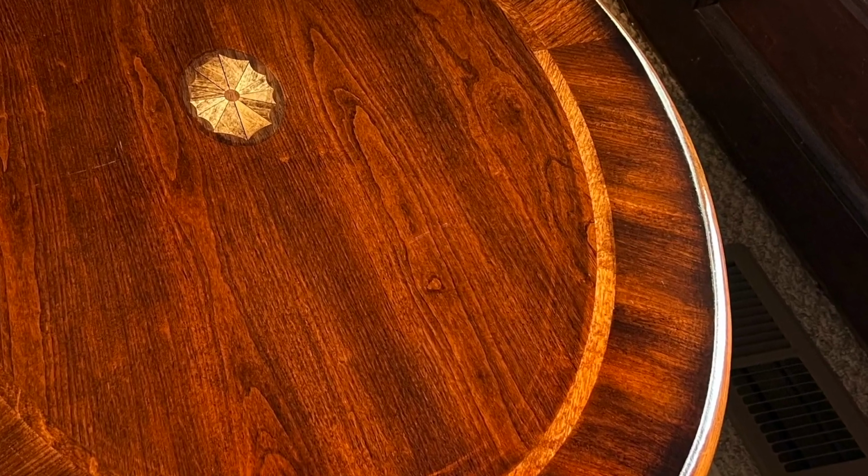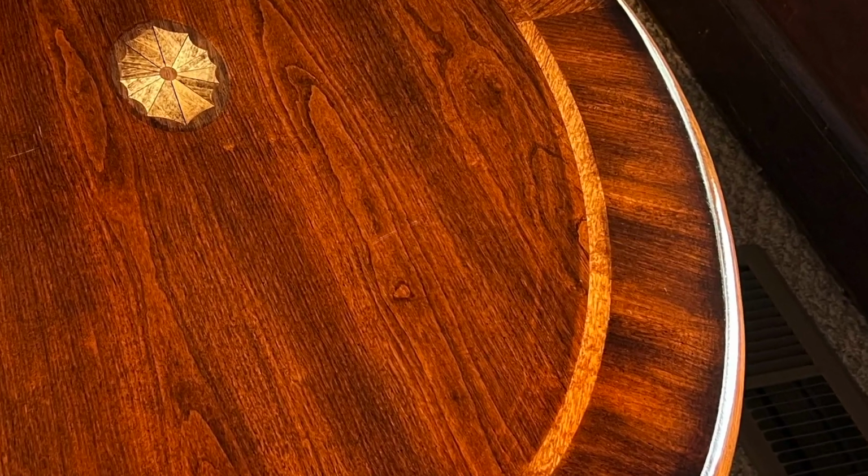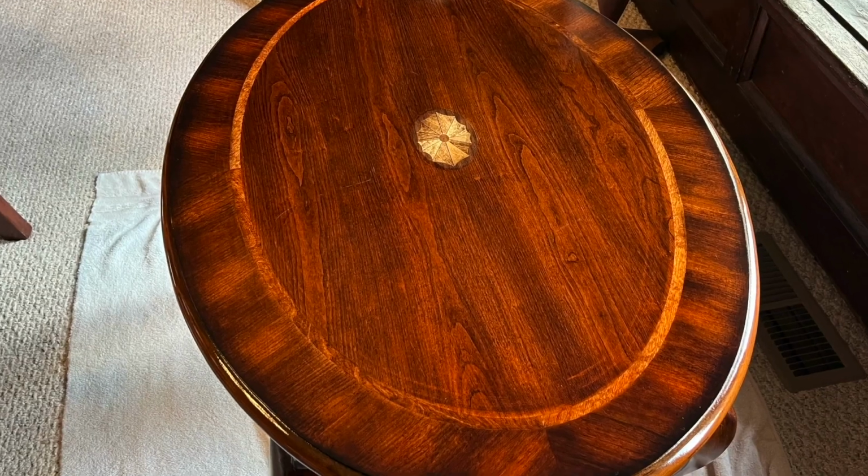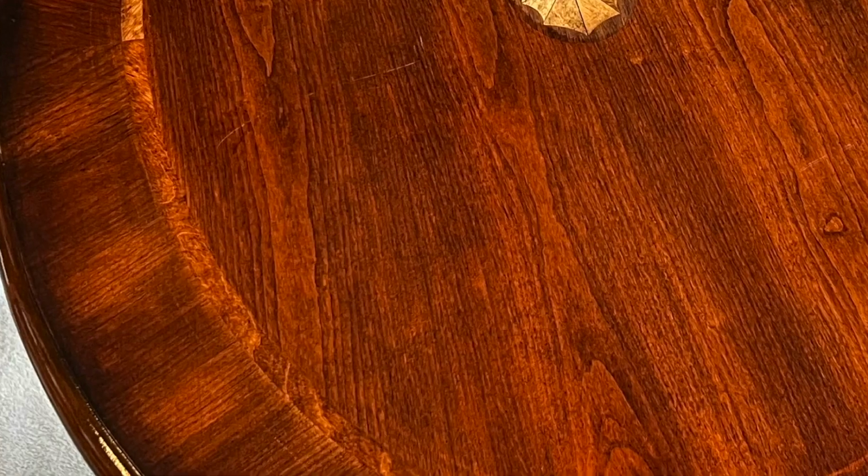And I hope that the woman who I helped out thinks it's good enough, right? Because it's not perfect, and I know that. You can see the little scrapes.